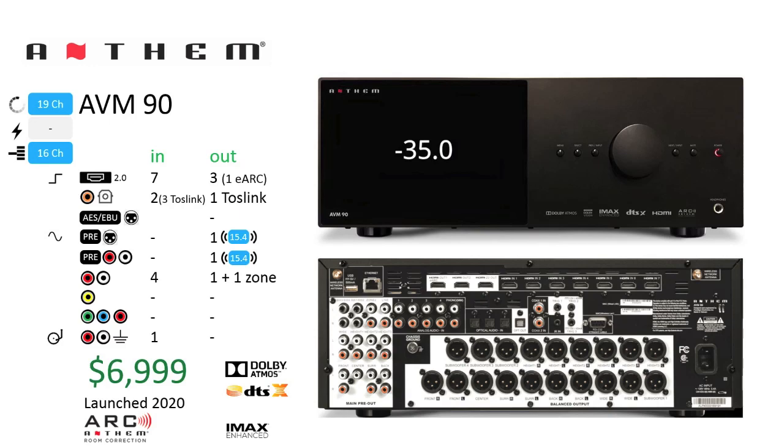This 2020 model is priced at $6,999. This appears to be a very well-rounded offering, sitting between the standard home theater options and the premium home cinema choices. It is our hope that they will update in the near future to support DTS:X Pro.